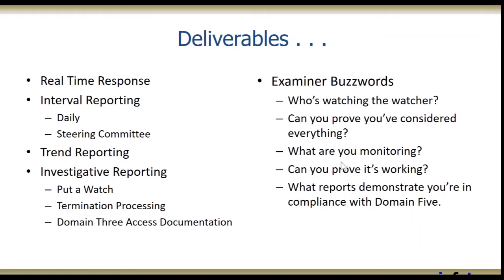So the deliverables that we usually see from a managed security service provider, beyond the real-time response, is that they're pulling all this into some pretty robust databases. So they're able to give us steering committee reports, daily reports, trend reports, investigative reports. We have a service called Put a Watch, which is very helpful in termination processing, because you can have a third party give a report to you that shows everything that was disabled when an employee left the organization. But also, if you have somebody you're worried about, we can watch all the activities of that particular user. Then, of course, Domain 3 of the cybersecurity assessment tool has all kinds of requirements. And by the way, I am going to be getting to that after we go through why you should consider Infotext as part of this webinar.